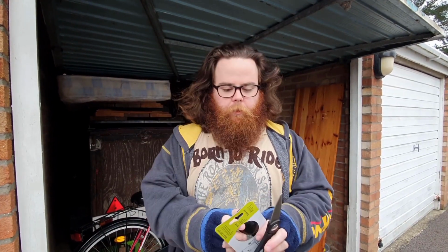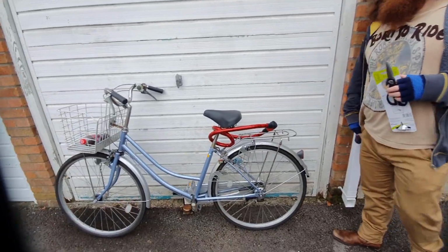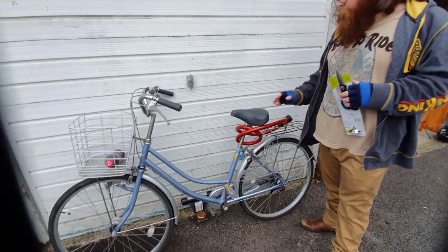And today I am here to talk to you about our new wheels. I bought a bike recently. I found this on Facebook, someone was selling it on Facebook for £65. And it's really cool. I really like this bike.